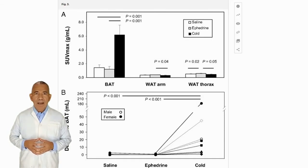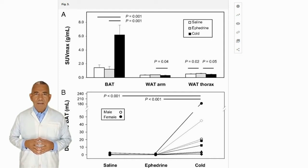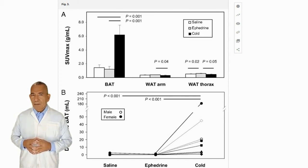Here, in Chart A, we see the maximum uptake of the slightly radioactive glucose for brown adipose tissue, and 2 areas of white adipose tissue, or normal fat. It is clear that only exposure to a cold environment caused the brown adipose tissue to use substantial amounts of this glucose in producing heat. And in Graph B, we see the range of active brown adipose tissue detected in the individual subjects for each treatment. So, it's clear that exposure to cold is superior to ephedrine in activating brown adipose tissue.